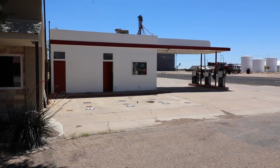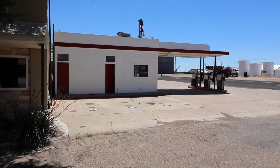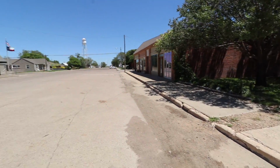I have seen a lot of abandoned versions of that on the highway, but very few that are still in service. There's even the Groom News, their own little newspaper. Look at this cute little gazebo, this little town park in the middle of Main Street. I don't know what the actual name of the street is. I actually think it might be Broadway.